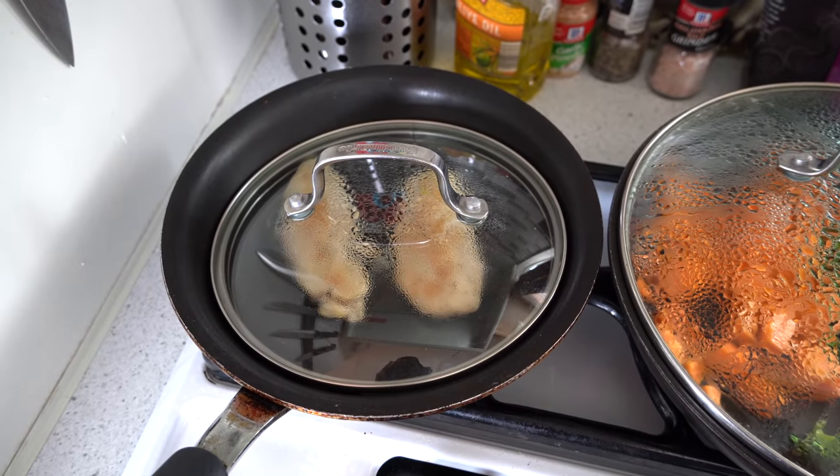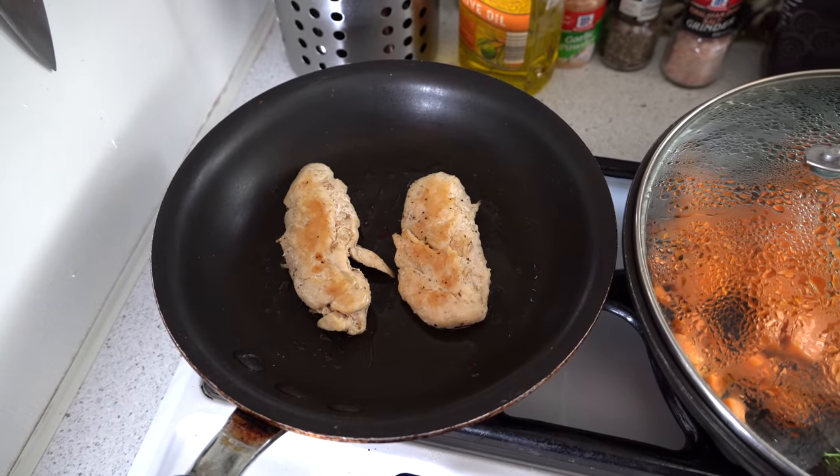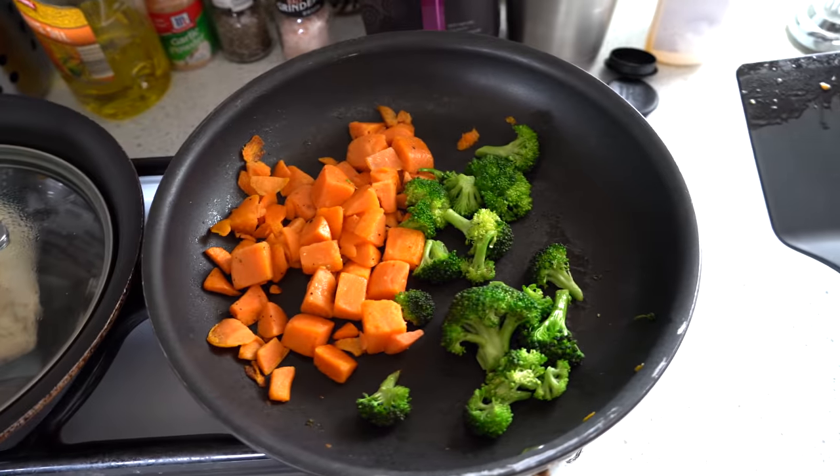So here's what I got going on for dinner tonight. Chicken tenders, just seasoned with some salt and pepper and garlic powder, and some sweet potatoes and broccoli.